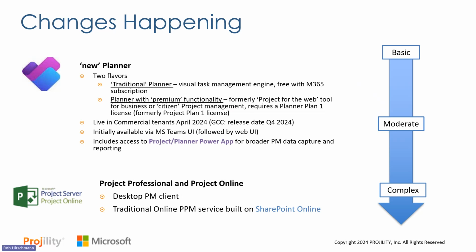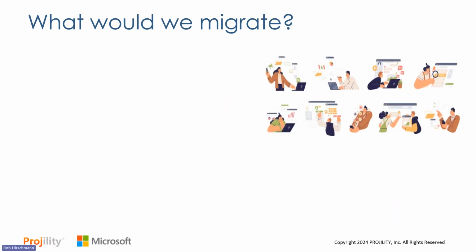And finally, Project Professional, Project Online, they're staying as is. They're being steady state. They're being managed by Microsoft. They know a lot of people are already heavily reliant on these technologies, so those are not going away as well. So you do have the option of going with kind of the new Planner flavors or the traditional PPM at the bottom. So let's talk about what it takes to migrate.